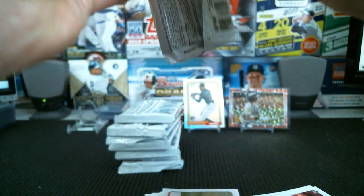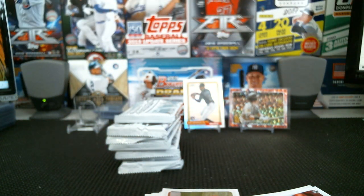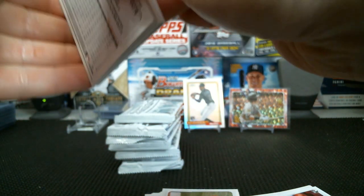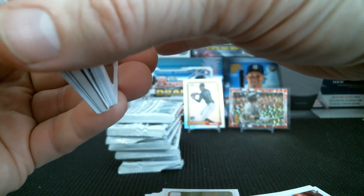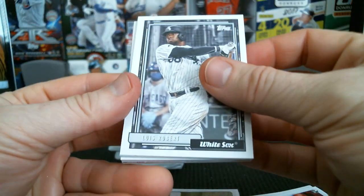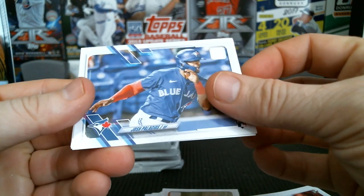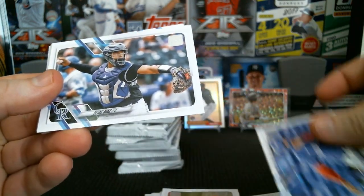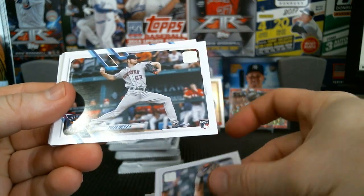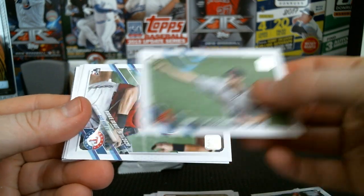Last pack. Definitely can't hide this card. And I think that's going to be the back of it. So, let's do this. Luis Robert. Say Josh Palacios, Elias Diaz, Tyler Ivey, Merrill Kelly.